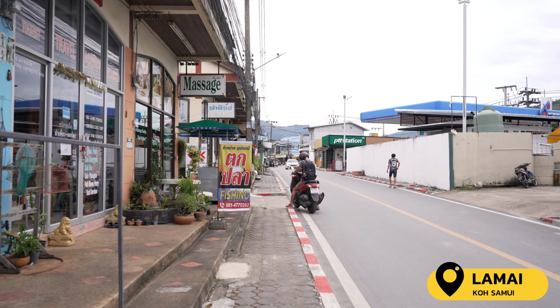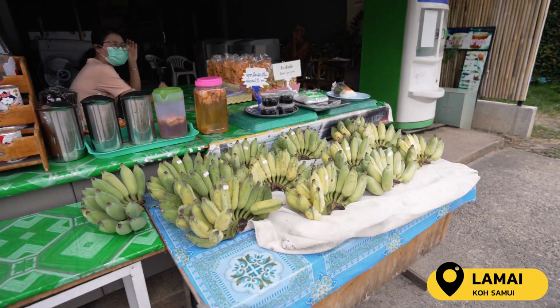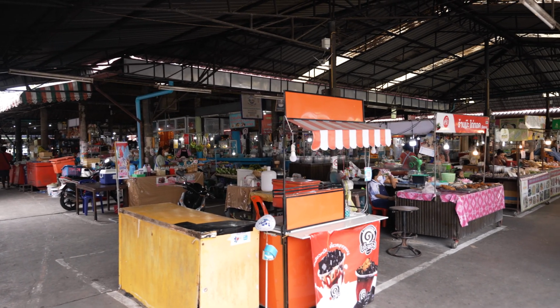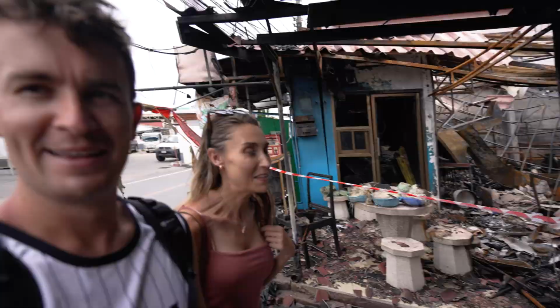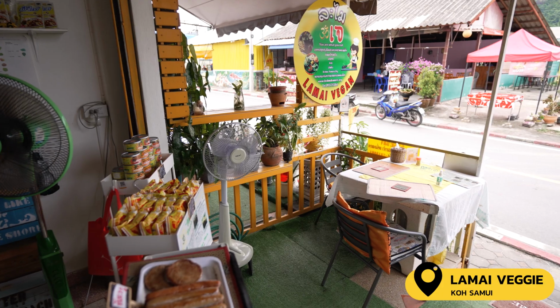After an amazing time snorkeling at Crystal Beach, we've popped over to Lamai, which is only 5 minutes away, as we're pretty starving and we need to find a good, cheap place to eat. We've found a market. I don't know which market it is, but I think we're gonna save the market till tonight. There is like a big... Bit of an explosion over there. Looks like a crispy explosion and it's all taped off. Oh geez. I think Lamai Veggie is going to be our spot for lunch.